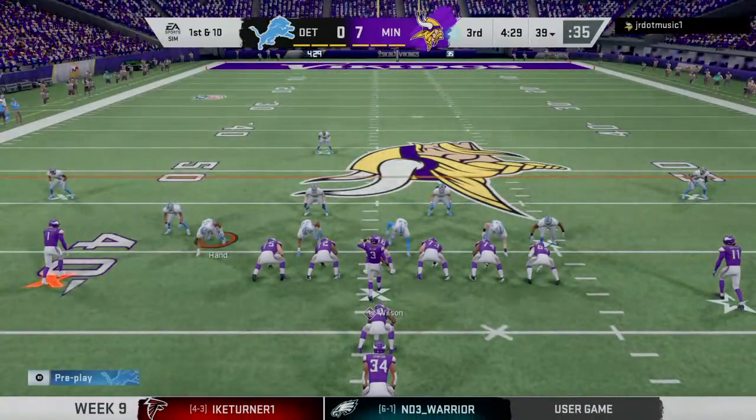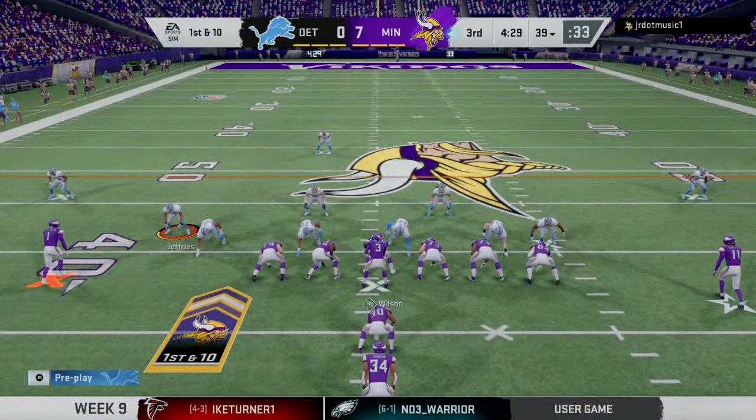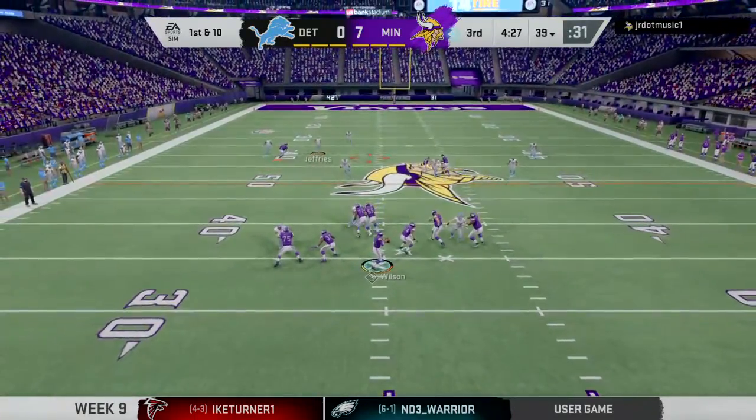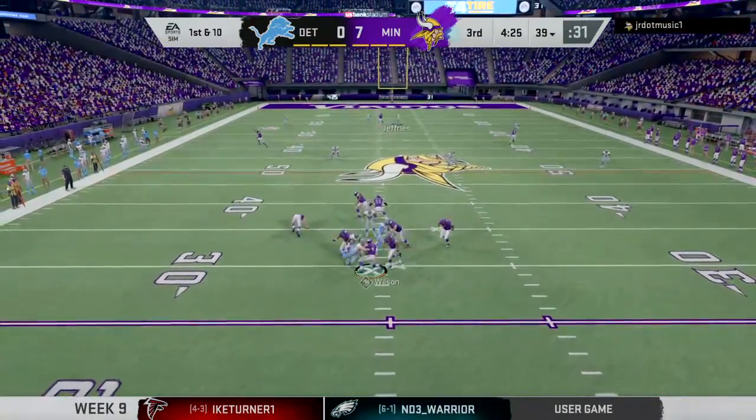Here are the Vikings now to start their next drive. And there are parts of their last drive they'd like to emulate. And, of course, they'd like to forget the interception. But they did put together, Charles, a nice sustained drive.